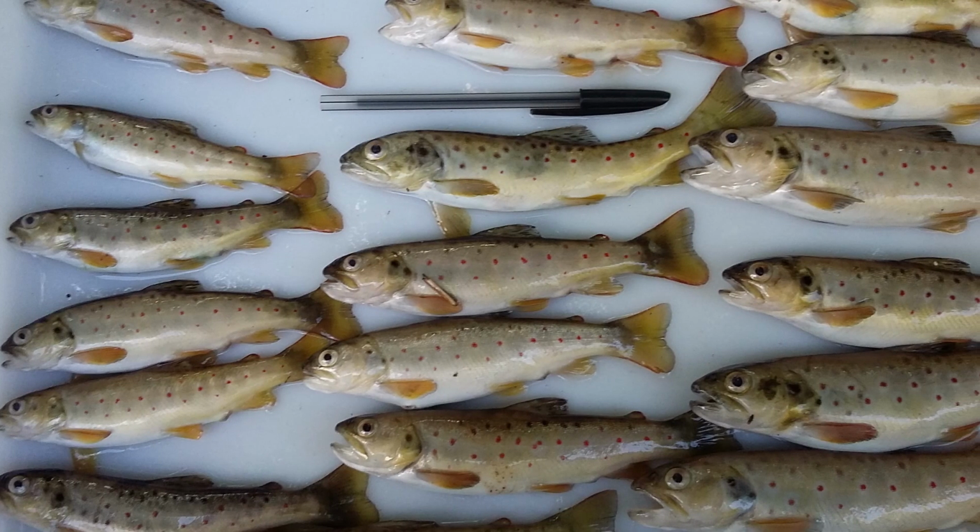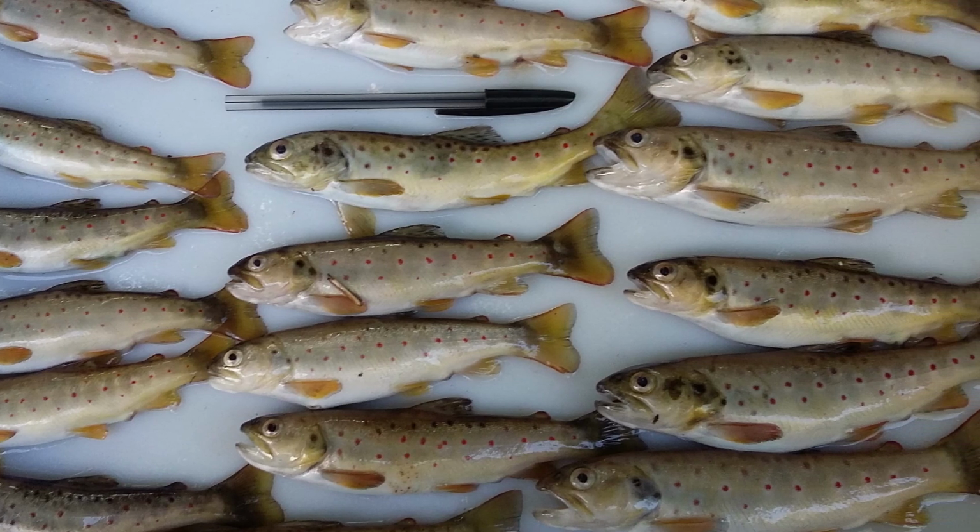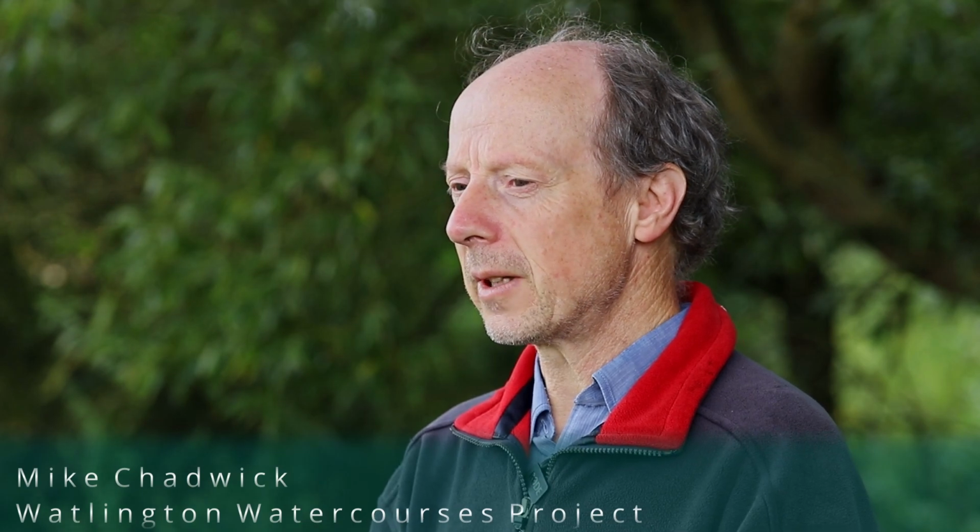Unfortunately, back in 2017, there was a pollution incident which killed all of the trout that were living in Watlington. One morning, a resident was looking into the stream and spotted several dead fish, and a closer examination led to the discovery of 40 or 50 dead fish along the stretch. So it was the entire local population.